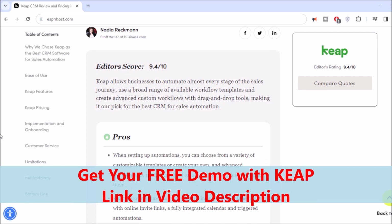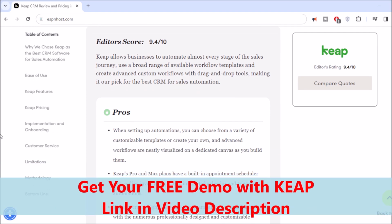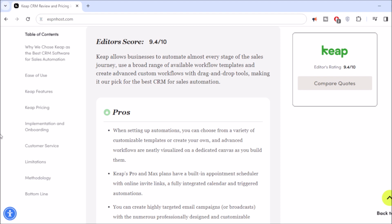Keap allows businesses to automate almost every stage of the sales journey, use a broad range of available workflow templates and create advanced custom workflows with drag-and-drop tools, making it our pick for the best CRM for sales automation.